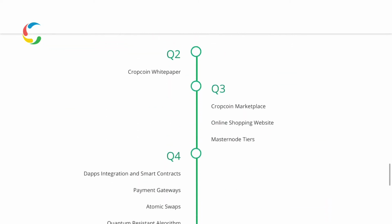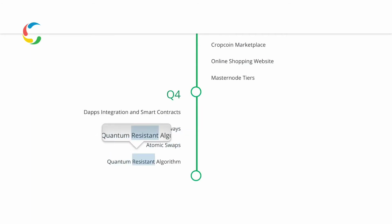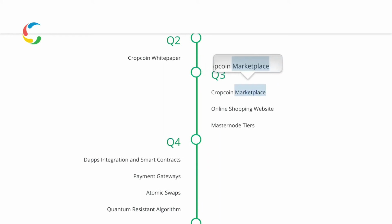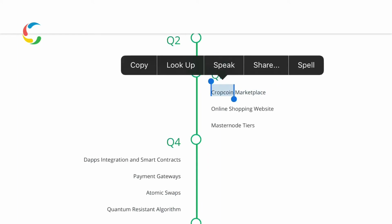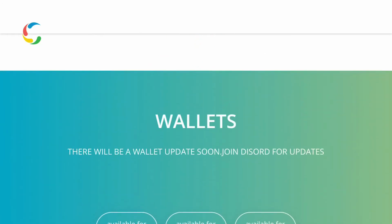And then we have down here dApps, as well as integration for smart contracts, payment gateway, atomic swaps, and then a quantum resistant algorithm, which is very nice. Then they're going to have their own marketplace, which I like. This is where the twist starts to come in, as well as an online shopping website. So it's a little bit different than what other people are looking to do.